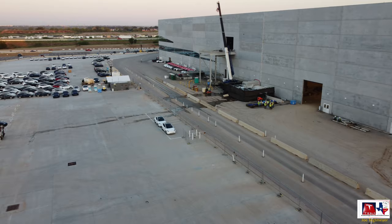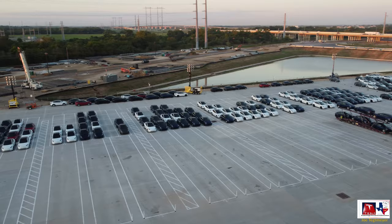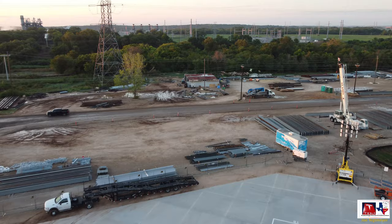So I'm going to pan the drone around just so you can view the transportation lot and some of the activity with picking up the vehicles today, and you can just see how they are all arranged. There's a large number on the south end as well, and a couple of lines. So the number of Model Ys just definitely is increasing as for the production, as we've discussed.